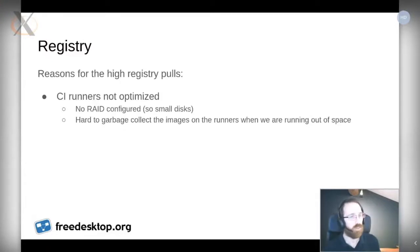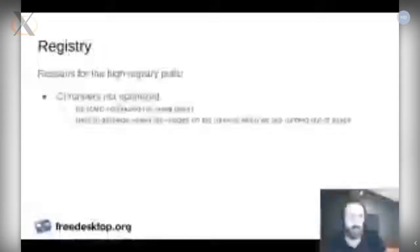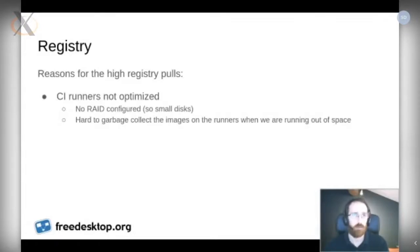The second point that took us a bit more time to actually fix was that it was actually hard to do a garbage collection of the images that we are putting, given that the runners are shared for all of the GitLab infrastructure of freedesktop. We are pulling a lot of various random images from everywhere, from every project. And at some point, the disk space runs out and we can't do much about it. So we have to garbage collect the images. But it was kind of hard to do it nicely, in a way that we don't delete an image that we will need in a few minutes or a few hours.